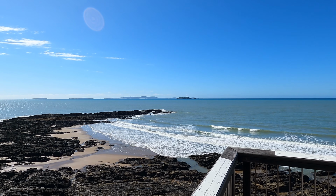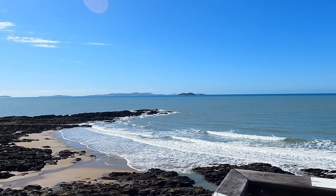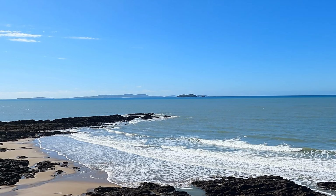Still in Emu Park on the Memorial Walk, just down the end of the main drag there. And this walk, I think it heads up to where the singing ship is, so we're going to head up and have a look at that as well. Apparently that island over there is Great Keppel Island. I'm guessing it's the biggest of the lot.